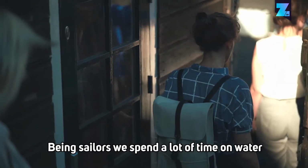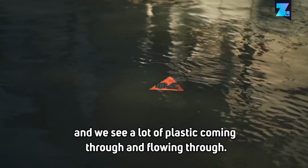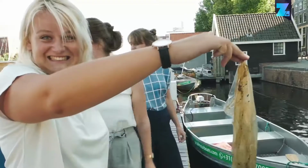Being sailors, we spend a lot of time on water and we see a lot of plastic coming through and flowing through. We really wanted to do something about that.